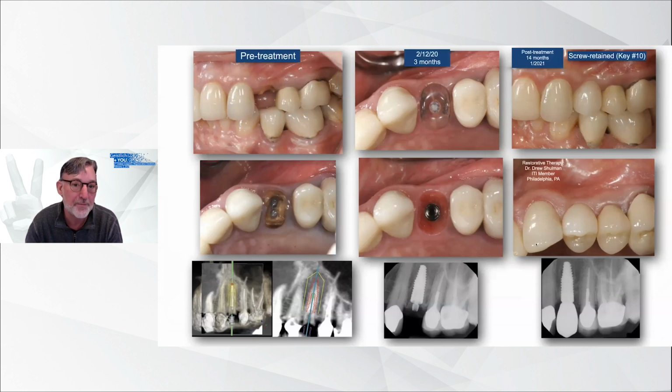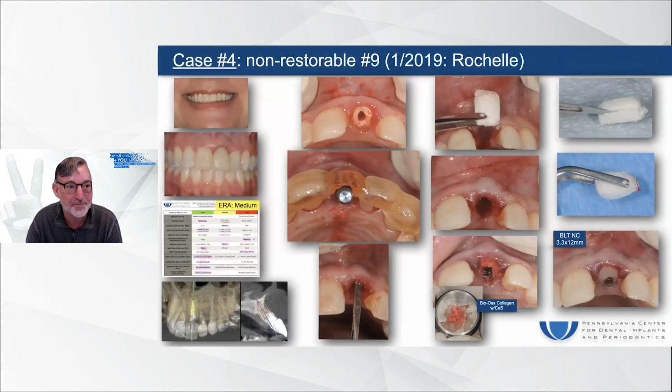So pre-treatment, at 3 months, we see very good healing. We see this thickness of tissue to the facial, and the final screw-retained restoration, which is key number 10. Just got this patient in about 2 weeks ago, and we see very nice papilla healing. We do not have any showing in the margins, and we have very good thickness and a very happy patient.